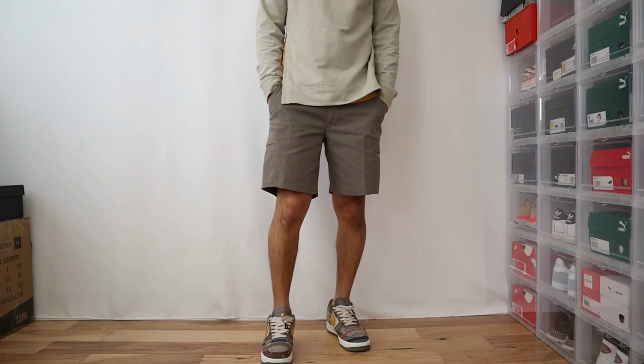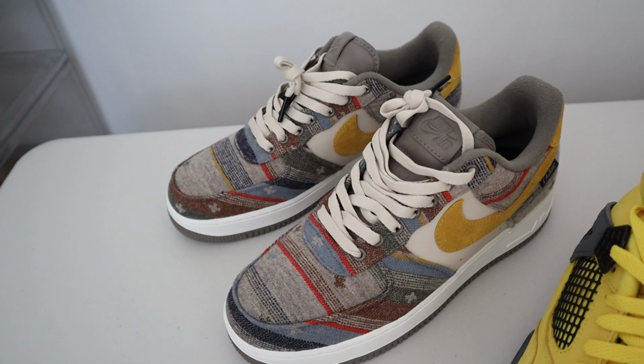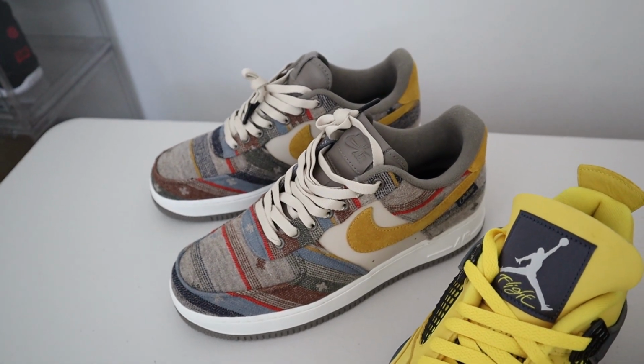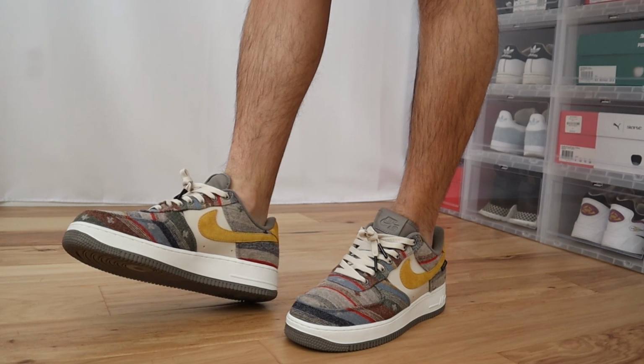Alright, for this next outfit, I wanted to feature these Nike Air Force Ones that I customized with the yellow swoosh. This outfit is going more along the lines of this earth tone, cozy type of vibe. Basically what I got on is a top from Lululemon, and these shorts are also from Lululemon. With this sneaker in particular, this is the Nike Air Force One and Pendleton collaboration, and you can see that this gives off a very cozy, sweater type of look, and so yeah, basically that's the outfit I'm going for as well.